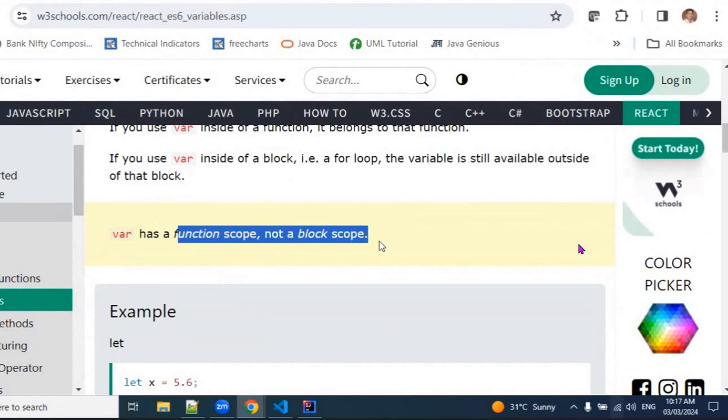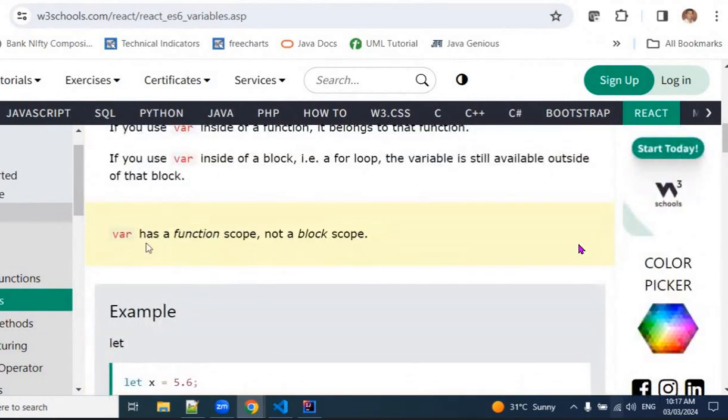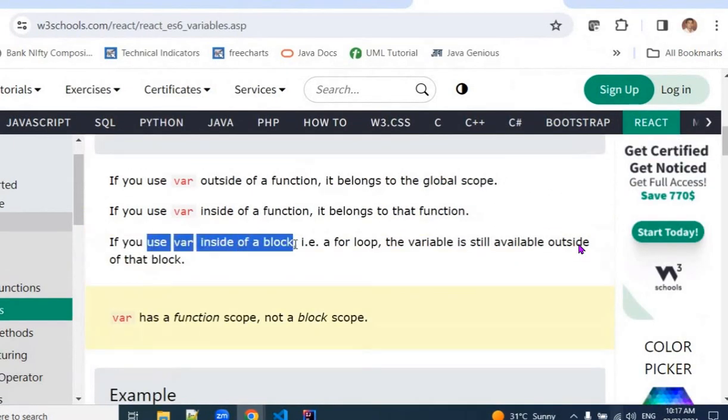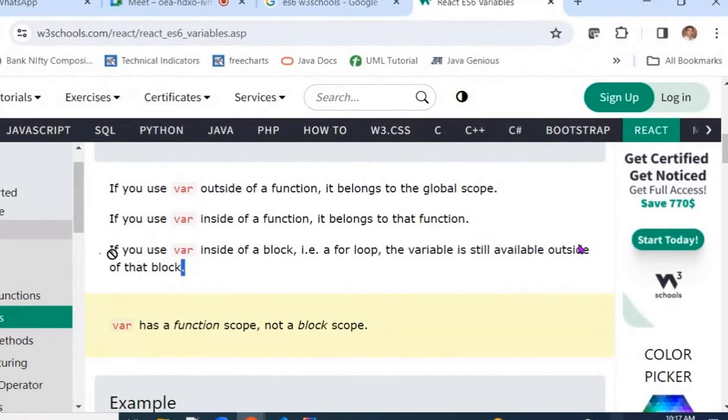Okay. This I don't know at all, Bhaiya. I never knew this one. They have a function scope. If a variable is inside a block, like a for loop, the variable is still available outside of the block. Let me try this one.